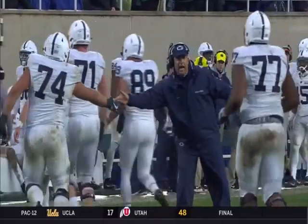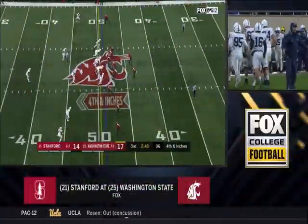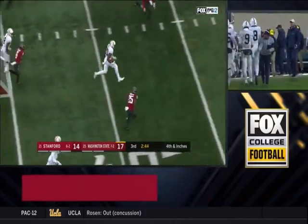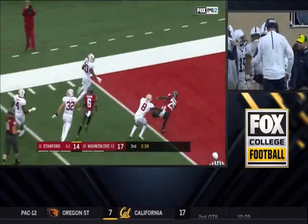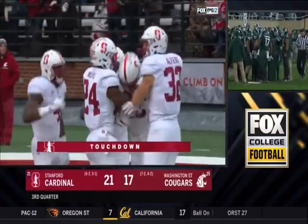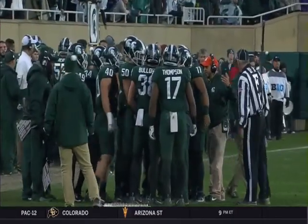Time for a game break. We go back to Los Angeles with Greg Wolf. Joe, thanks. We'll check in on the Pac-12, Stanford and Washington State. You can see it on Fox Business Network and Fox Sports. Luke Falk earlier in the game became the Pac-12's all-time leading passer. Here on 4th and inches, picked off by Bobby Okereke, 52-yard pick 6. Stanford on top 21-17. By the way, guys, it started snowing in the Palouse. Joe, Brady, back to you.